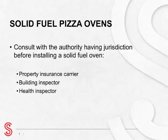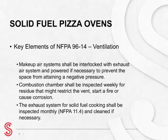Each will have their own set of requirements that may exceed those set forth by the NFPA standard, or may set limits that fall outside of the parameters of the NFPA standard. For example, your insurance company may limit what type of foods can be cooked with wood to help reduce the chance of a fire. NFPA 96 further requires that makeup air systems shall be interlocked with exhaust air systems and powered if necessary to prevent the space from attaining a negative pressure. Combustion chambers must be inspected weekly for residue that might restrict the vent, start a fire, or cause corrosion. Finally, the exhaust system for solid fuel cooking shall be inspected monthly and cleaned if necessary.